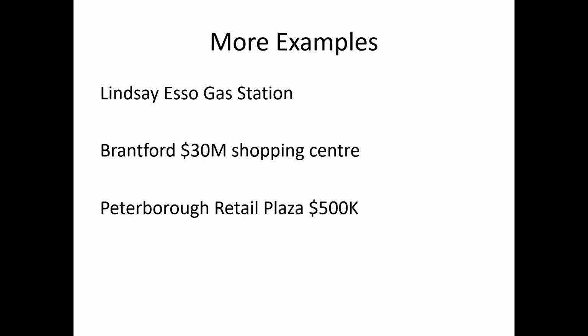This one here, does it give it away? If I said I had an Esso gas station in Lindsay, how many people say yes, it gives it away? How many say no? Not sure? Can you tell them why it gives it away? It's a small place and there's one gas station in Lindsay, an Esso. So how would you advertise that? Well, you could say branded gas station, 90 minutes to Toronto. Got it? Good. Okay, how about this one?